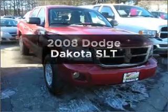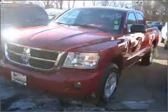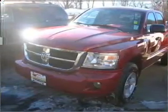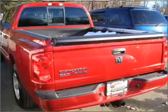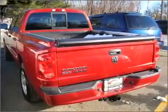The 2008 Dodge Dakota. If you're looking for an automobile with great attributes, look no further. With a reliable six-cylinder engine that responds smoothly to its automatic transmission, premium wheels give a more luxurious look. Anti-lock brakes help you bring your vehicle to a safe stop.